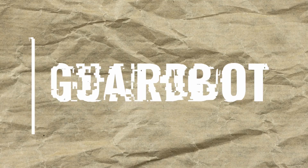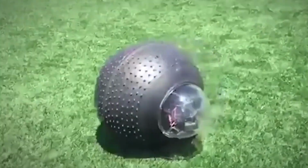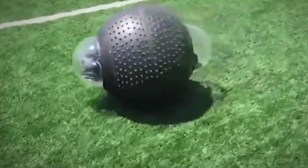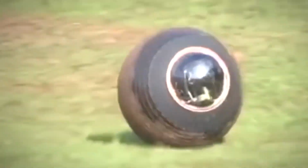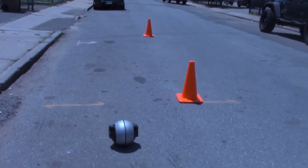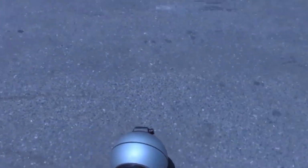Number 7. Guardbot. This is the final one on the list. Guardbot is a monitoring robot that was originally designed for a manned mission to Mars. It can navigate any territory. It even knows how to swim. You can get one of the best potential military robots in a variety of sizes, from as tiny as 5 inches to a prototype that is 7 feet in radius.